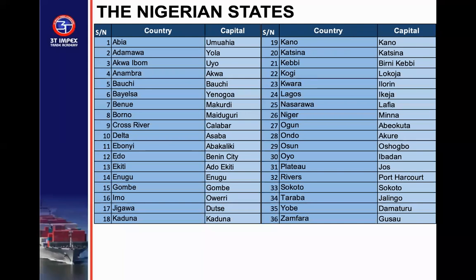Next week, we are going to Oyo State. That is the mother state of Osun State. Oyo State, Plateau State, Rivers, Sokoto and Taraba will be done in December. And by January, we'll be doing Yobe and Zamfara State before we move on to a new topic.